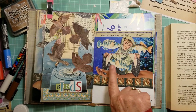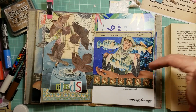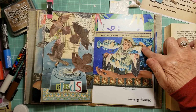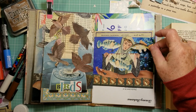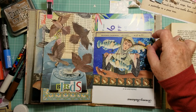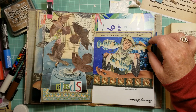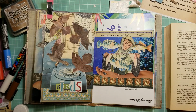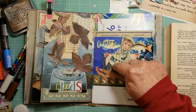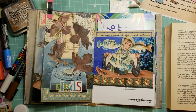I kind of like that fish not going straight across. And with this one, I'm trying to take care of this really sharp point here. I don't want a lot of space around the fish. Okay. So I have these figures interacting with one another, most definitely.